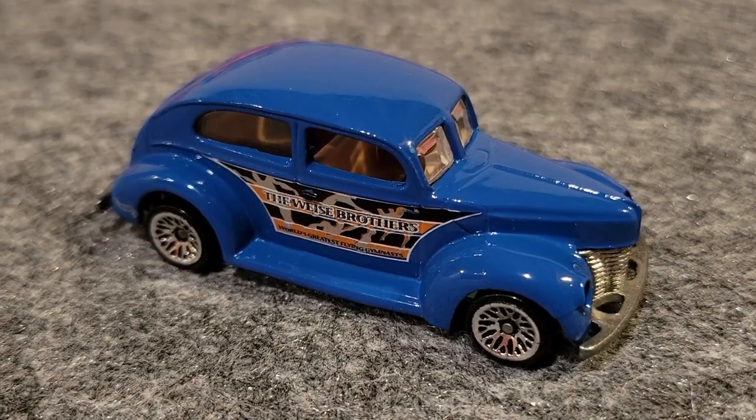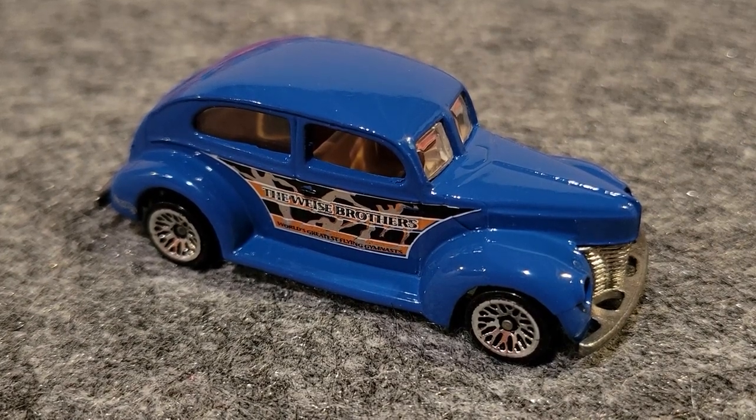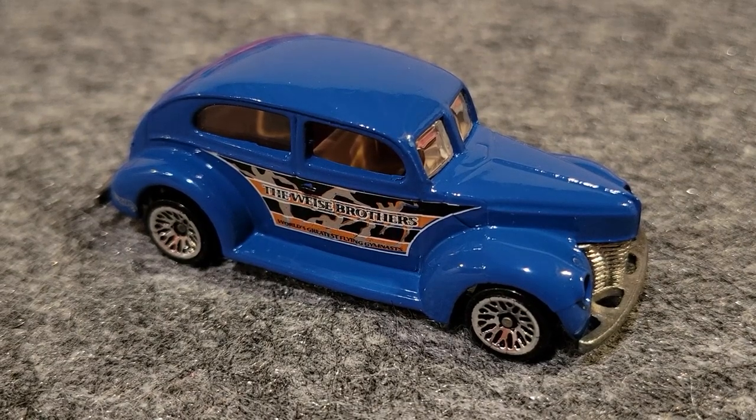The Fat Fendered 40 took it. Yeah, this is metal on metal, so it's a heavy casting. It says the Wise Brothers on the side, the world's greatest gymnast.